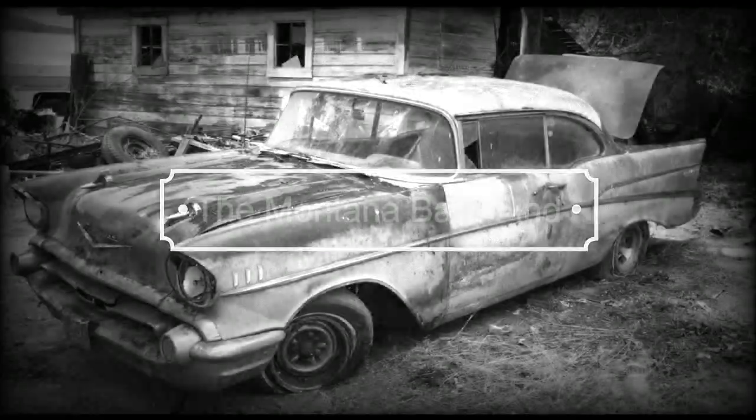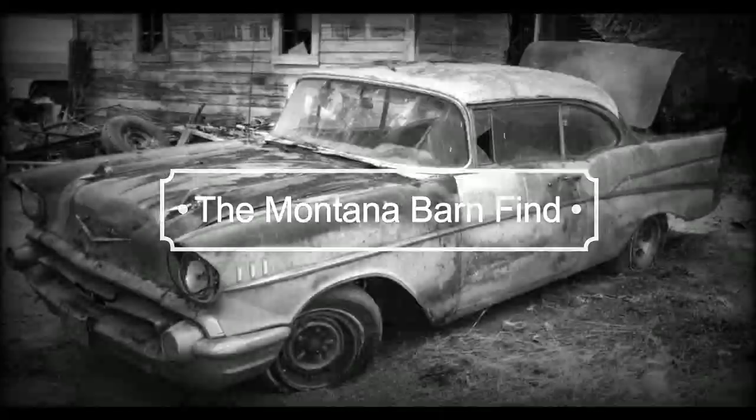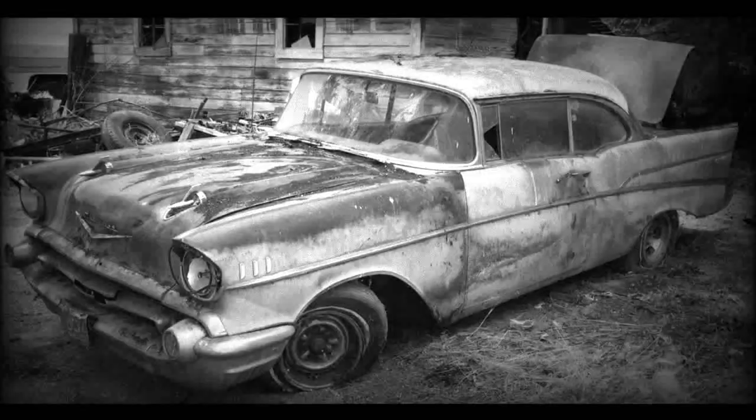On this segment of the Montana Barn Find, Rick and Chris share the story of how we came across this iconic piece of Chevrolet history. I heard stories about these two cars back here, and I came to this guy probably 12 years ago.